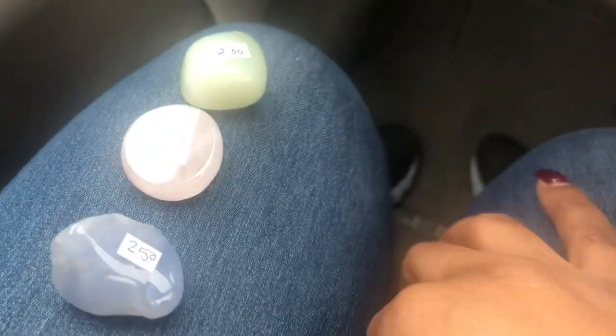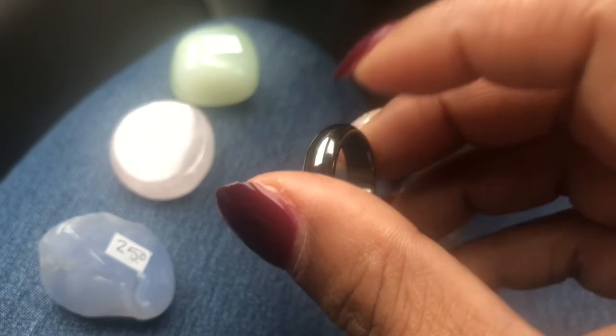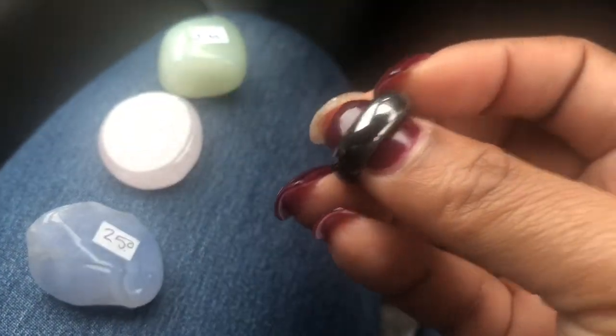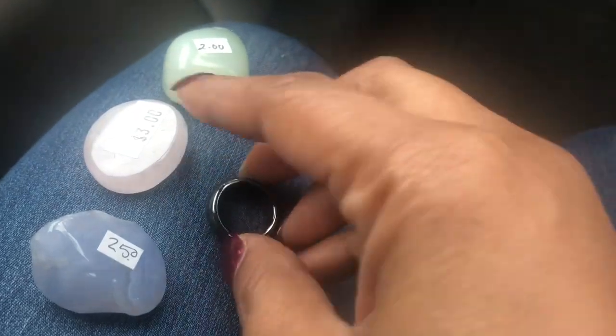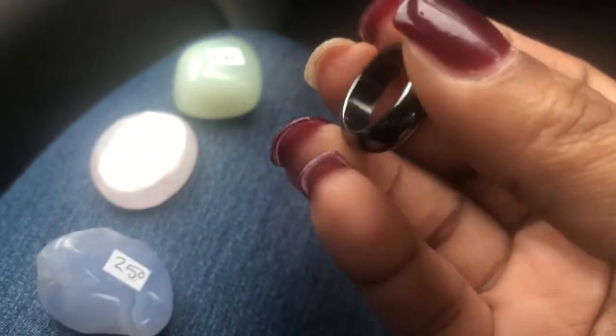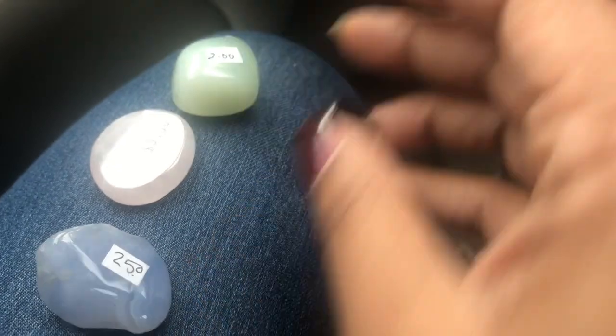And then I picked up this ring, and it's gonna go on my pinky when I feel the need to wear it, but I don't know what these three are. Like I said, all I know is rose quartz. If you guys have this blue one or this green one, or if you have a crystal this color, then let me know down below what it is.